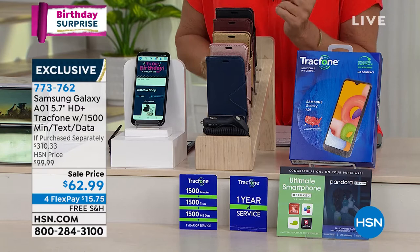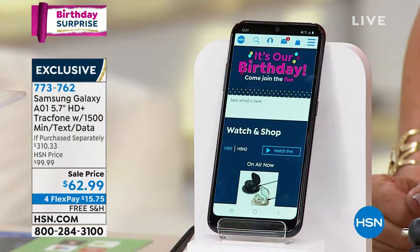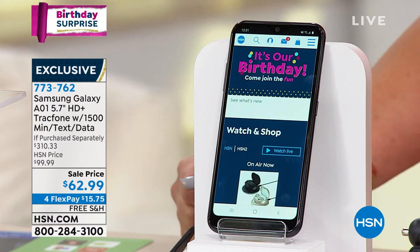It's going to come with 1,500 minutes, 1,500 texts, 1,500 megabytes of data as well. And that alone is a $125 value. So let's just cut that in half, okay? And then add in a whole bunch of goodies, including the phone itself, which you outright own.